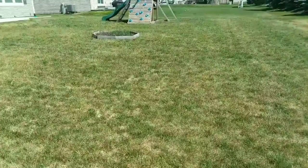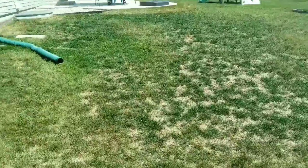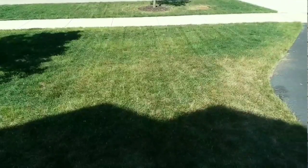Now throughout the month of May, we did not see any rain whatsoever, so the drought kept mounting, kept getting much, much worse, and as you could see here in the early part of June, while the density of the turf was a little bit better, the color was pretty good, the lawn was starting to go dormant from lack of water.